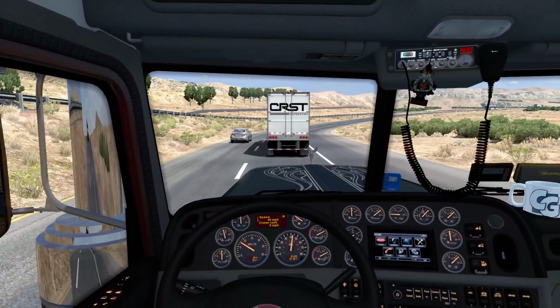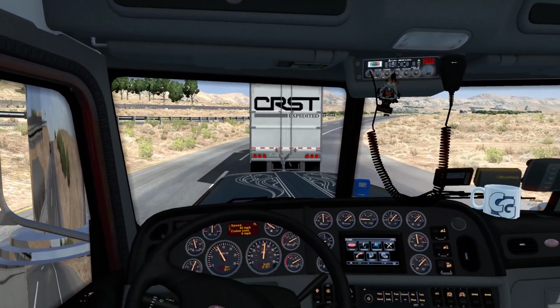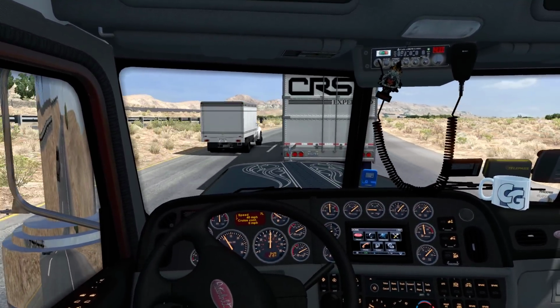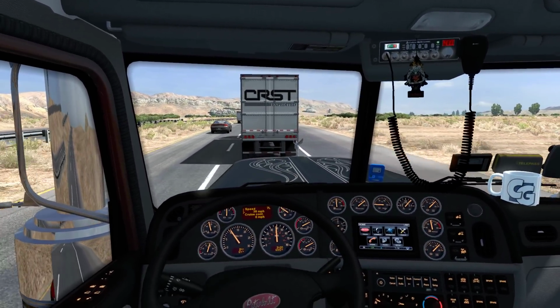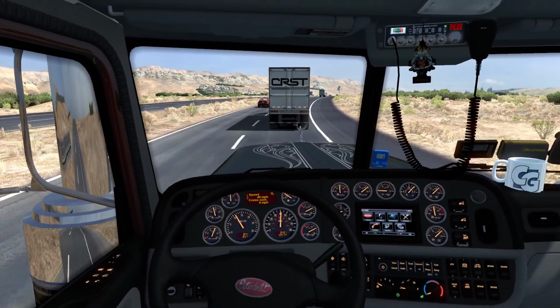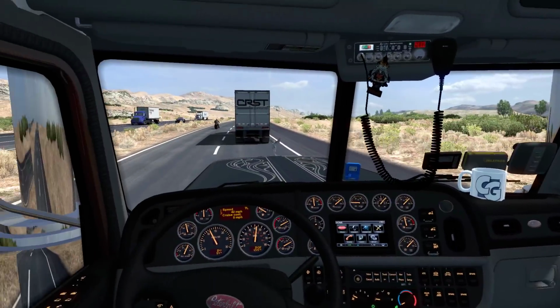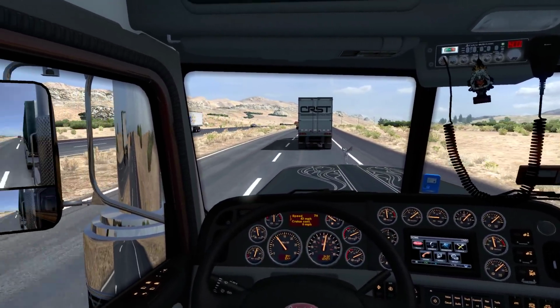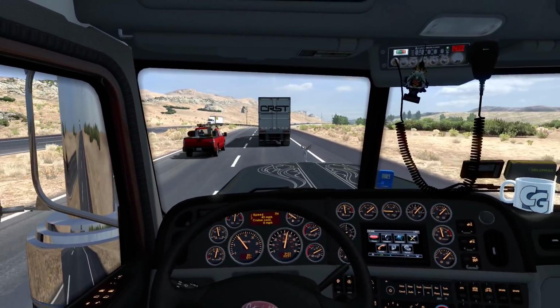So you have to find the right balance to keep it realistic and still have it not too dull, you know? Have to put some flavor into it. And I think SCS is able to do that, especially in New Mexico. Yeah, they're really learning how to do that. It's nice. Nice one.